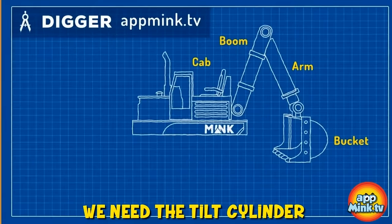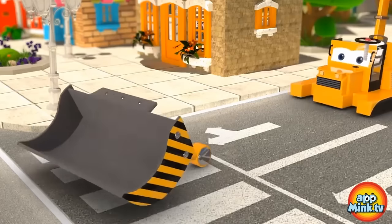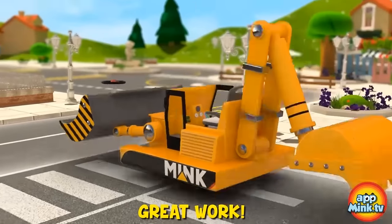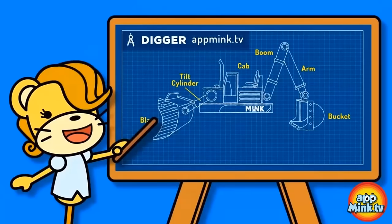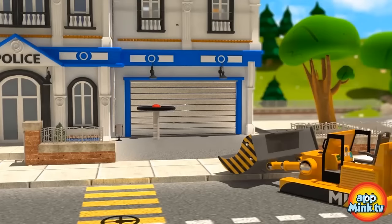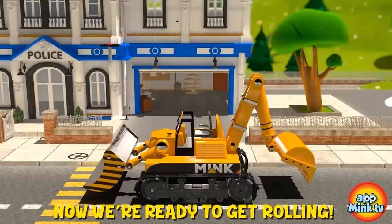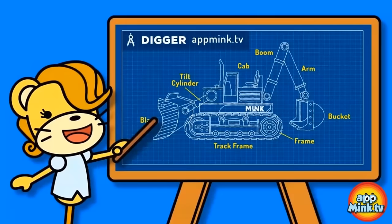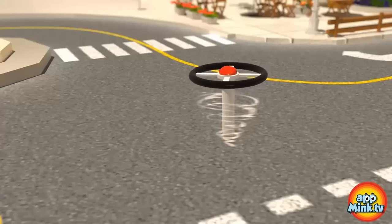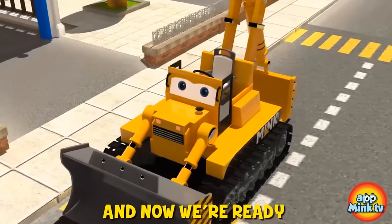So, next up, we need the tilt cylinder and the blade. Great work! And now, the tracks and the frame. We're ready to get rolling. Finally, the steering wheel gets to join. And now we're ready to help fix the tunnel.